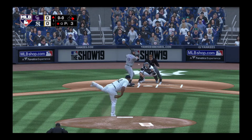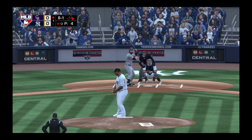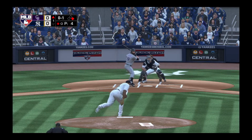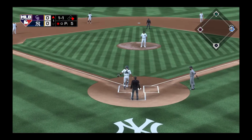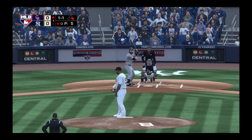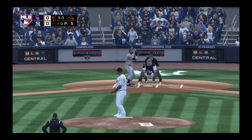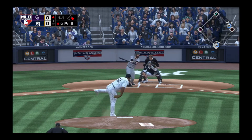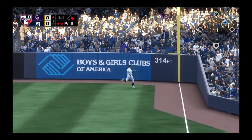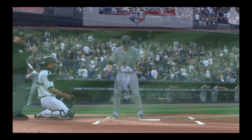Ready to deliver. Here's the first pitch. Called strike at the letters. 0-1. Pitch out. Nothing doing. Pulled high in the air out to right field. Judge will drift over to his left a few steps as he takes it for the second out.